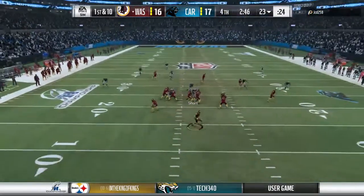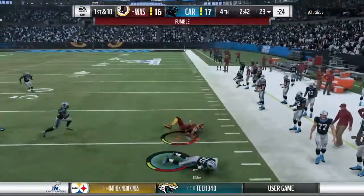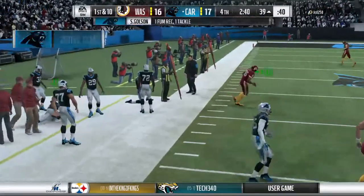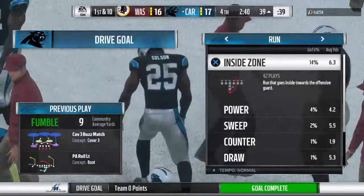So that didn't bother you too much last time? No, because it's exactly what you're supposed to do. Now the ball comes loose, and it's picked up by the Panthers. And maybe that one caused by the weather. Of course, the rain coming down.